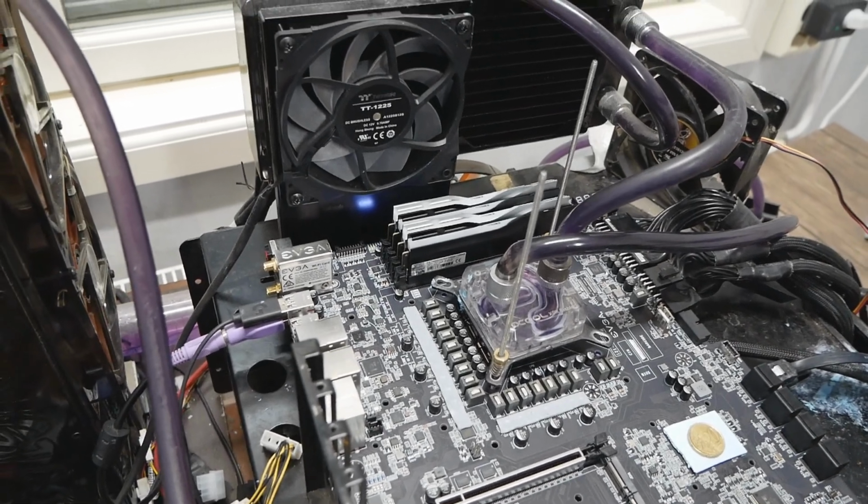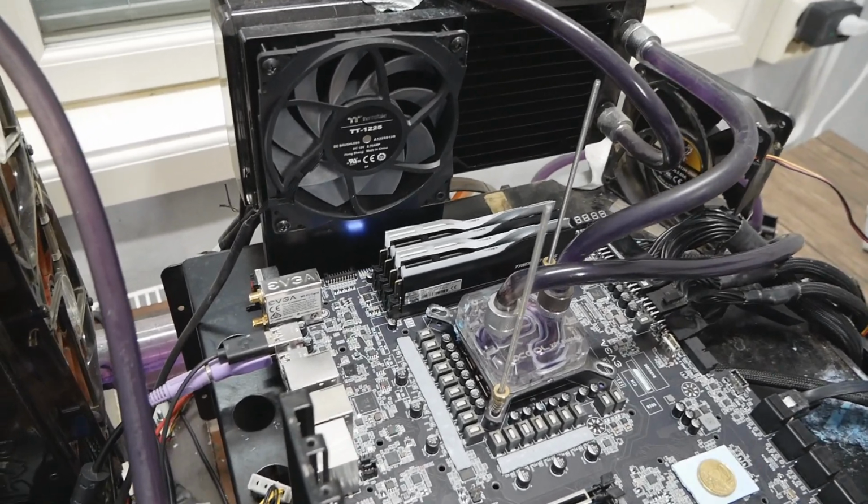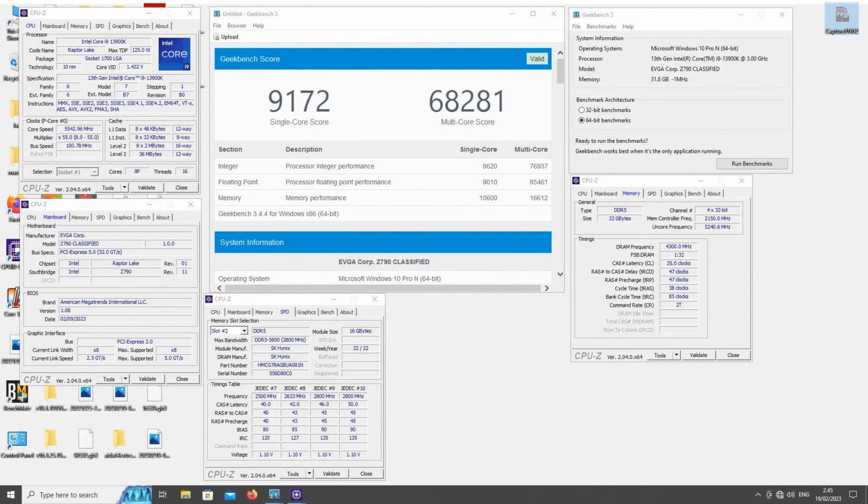Once I get all of that sorted out, I will move on to 2-stick memory overclocking, as I was already able to demonstrate DDR5 8600 in tests like Geekbench 3 and ADA64, which was pretty much at the same level where I got with the DARK KINGPIN.